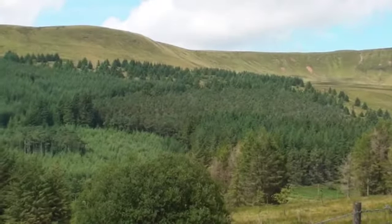So I've just about made it through the forest and I've been rewarded with my first proper sight of today's objective. So I'll just give you a quick view of where I am.